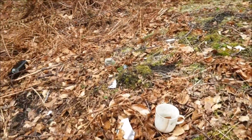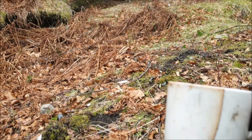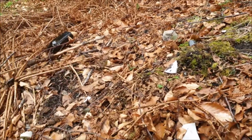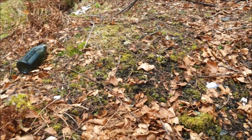And an intact cup, but cracked down the side and nothing on it at all. That might be one of the military ones that have military stuff on. Hey, Laurie? Yes, they would.